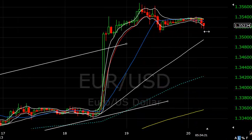So this is what I'm looking for. I want to get on the long side on a swing basis on the euro dollar. I'm not expecting it to come down too much. If it does come down a bit more, it's just a case of waiting for the euro dollar to kick in. So where could I potentially find the euro dollar to? There's two things here. We've got this hourly 50 MA. This is the white line on my chart there, which it's coming down towards.